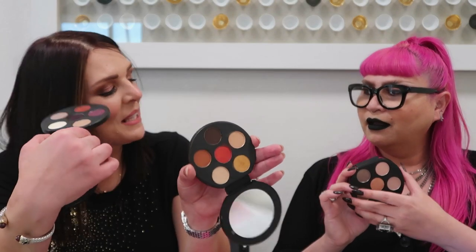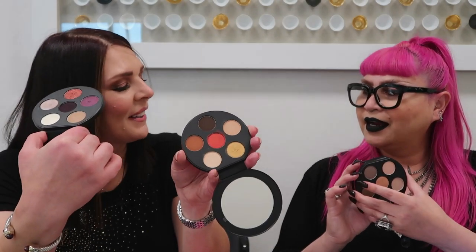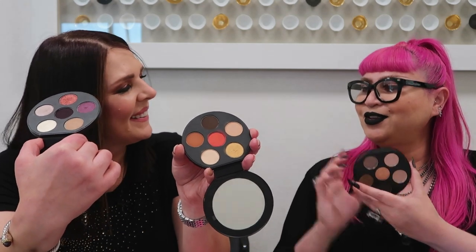Which one do you think will be your favorite for a bridal makeup palette? You know which one. It's this one. I feel like this is the best one for doing bridal makeup. So any makeup artist out there who is trying to build your kit, I feel like that's a great universal eyeshadow palette. And when can we purchase this?